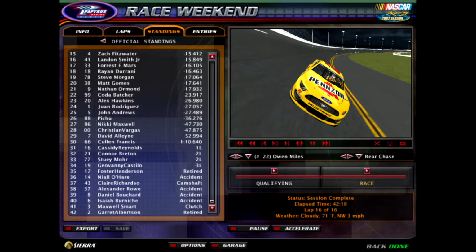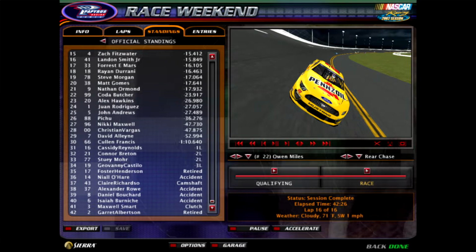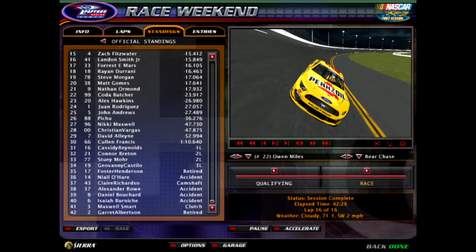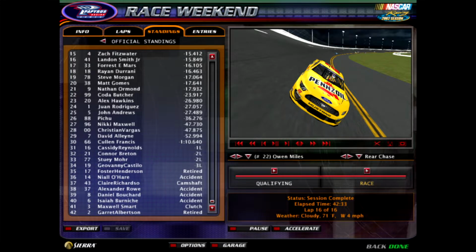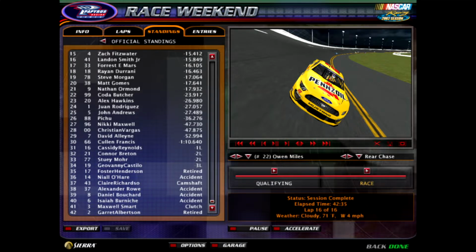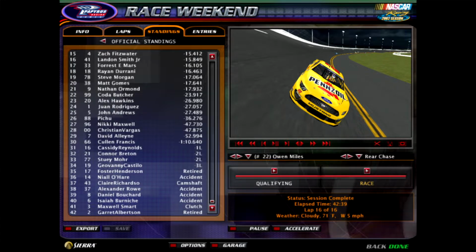Congrats goes to Owen on a victory. Owen, he's not a rookie. I thought he was a rookie, but he's not a rookie. I just found out. His other win came on the road course at Indianapolis. So he has a win. My bad, I forgot about him. He competed last season, the 15, so I thought he was a rookie, but he's not, so I apologize for that. I almost forgot about him.